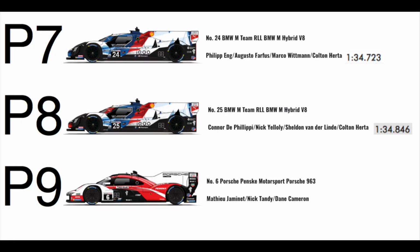So moving on, we got the BMWs lining up, the number 24 machine in P7. That car got a time of 134.723. That car is going to be piloted by Philipp Eng, Augusto Farfus, Marco Wittmann, and Colton Herta.